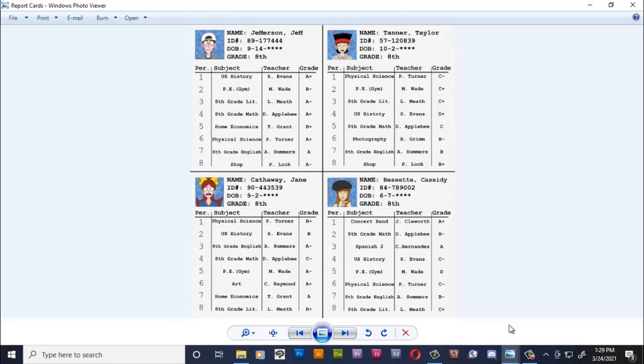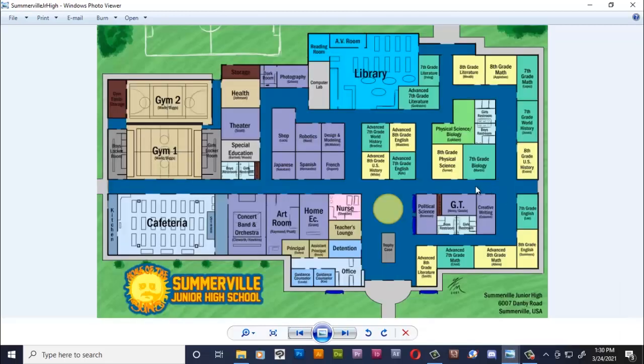A lot of you guys may think this is so cool and neat. And it is cool and neat. Make all these little details on world building and lore. It's awesome. It really is. So yeah, that's pretty much it. The whole tour of Summerville Junior High.